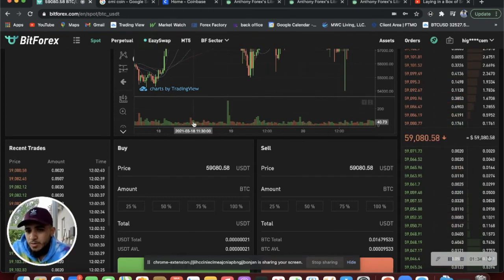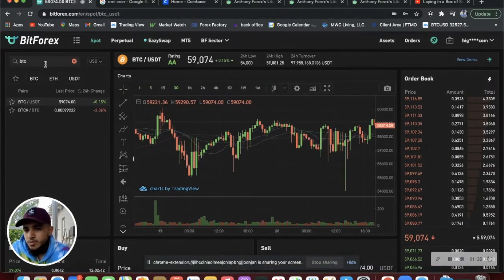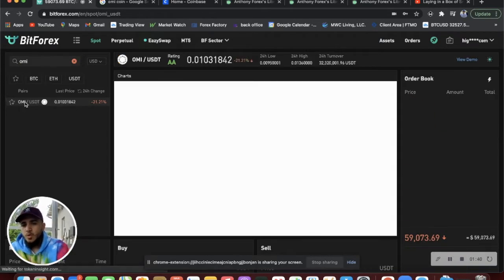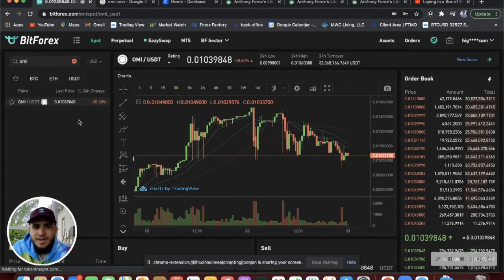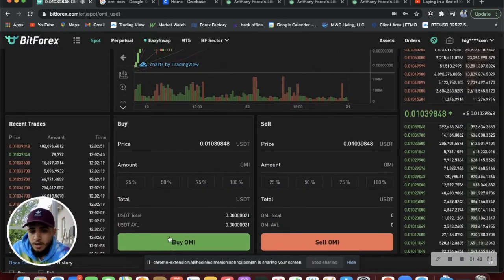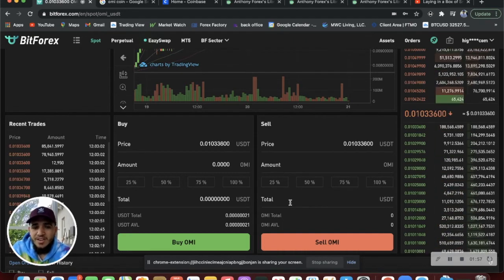So now we'll come right up here and go to OMI, which is the coin, into USDT. And now instead of selling, we obviously want to buy OMI. So the availability is, we'll do all. So actually, it didn't convert yet, so we'll give it a few minutes, and then we will actually convert the USDT into the OMI coin.